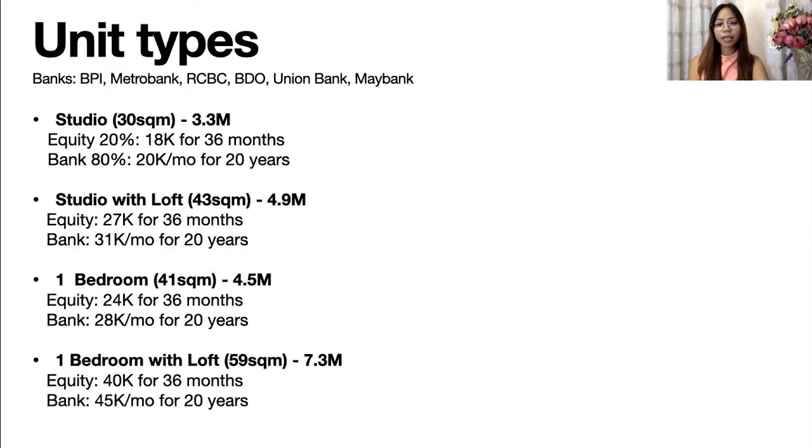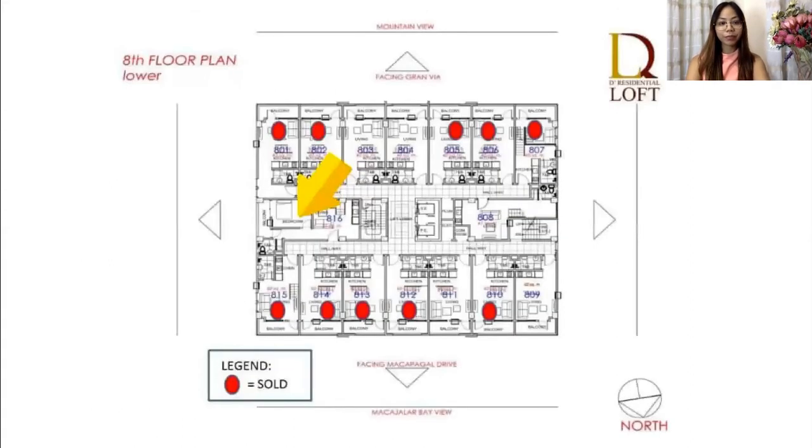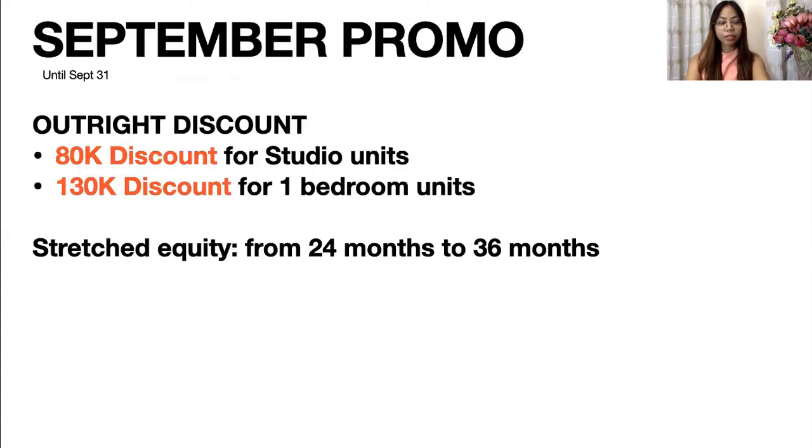So this might seem like a lot of information for you. So in case you want me to explain further, then just contact me or email me so we can set up a Zoom meeting so I can explain in detail the computation for the loft. So their floor area, their floor plan is pretty standard. It's similar to the other condominiums.